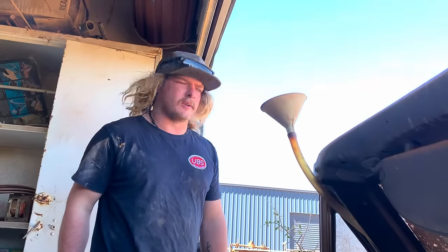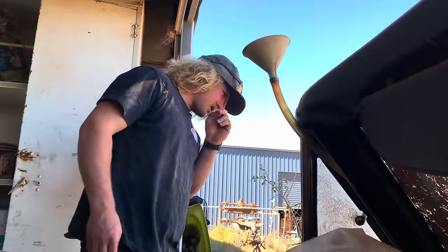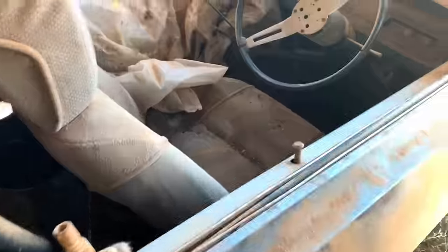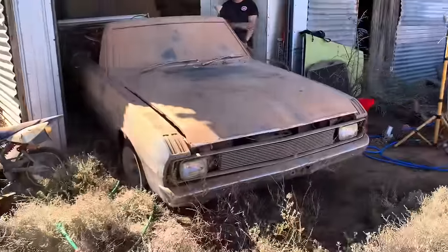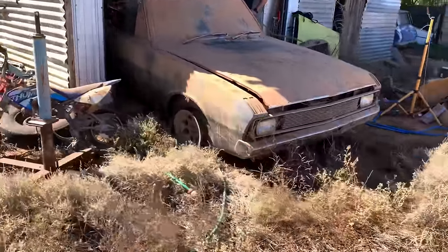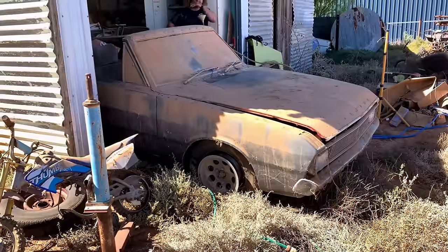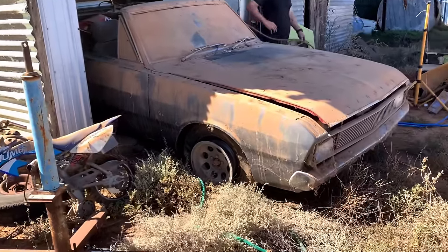What do you want to pump up? We might try with those front tyres though. Yeah, that's not gonna work. All the tyres are off the rims. Yeah, this one is. Oh man.